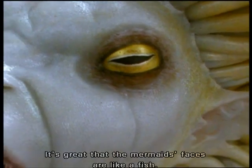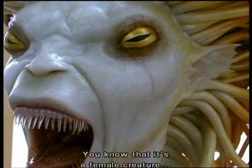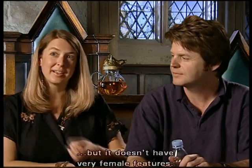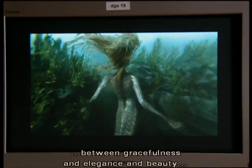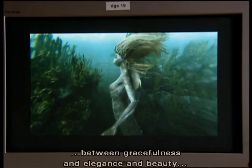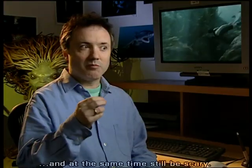It's great that the mermaid's faces are like a fish. You know that it's a female creature, but it doesn't have very female features. It has a fish face. They were quite hard to get this balance between gracefulness and elegance and beauty, and at the same time still be scary.